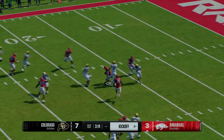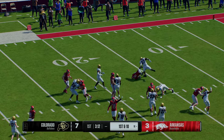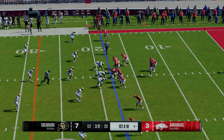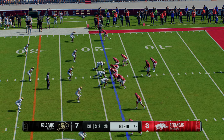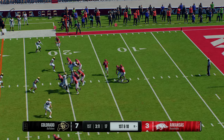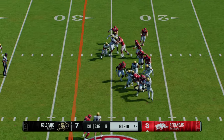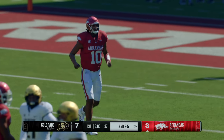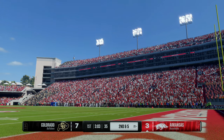Here he comes from inside his own 5. He was looking for some running room, but not much to be found as he stopped at the 18. And Arkansas ready to send out this offense. Jesse, they had to kick a field goal the last time they had it. Yeah, and oftentimes early in games, you're just trying to find your rhythm. Some things work, some don't on that first drive, David. Be interesting to see what happens here in the second drive.